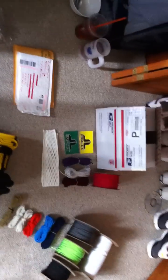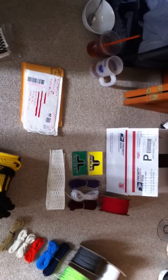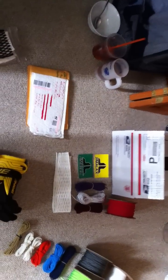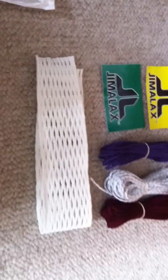Since I got the $50 gift card, I ordered a few things. I ordered a black T-shirt, and I ordered a red spool, a purple coil, a maroon coil, and a white coil with Royal Strikers on it, and they ended up throwing in a piece of mesh. They ended up throwing in one of those things and one of those little wristbands. That's kind of cool. Those are my gloves, obviously.